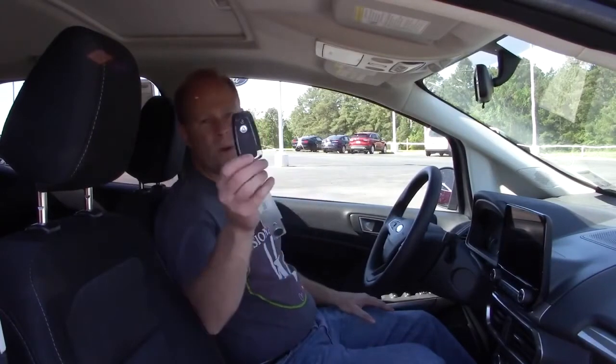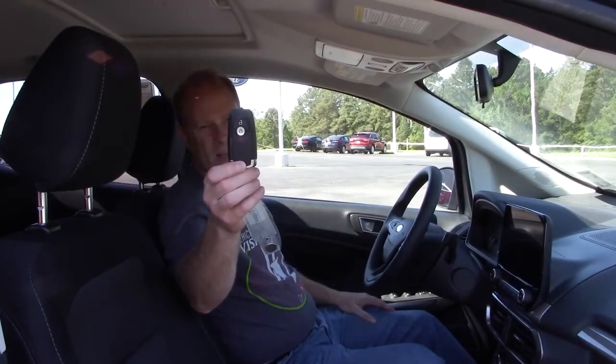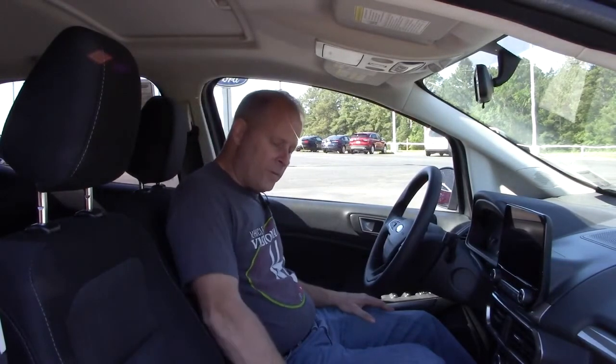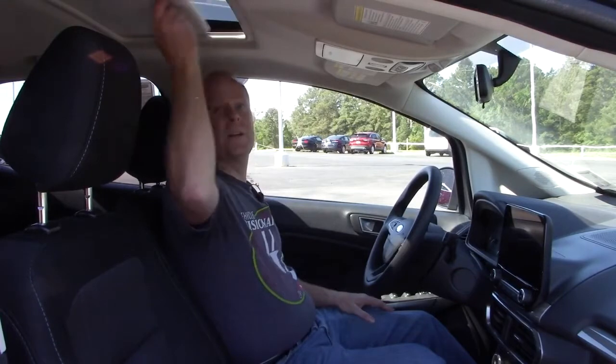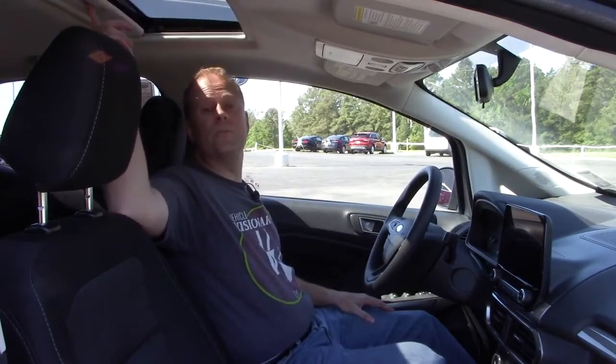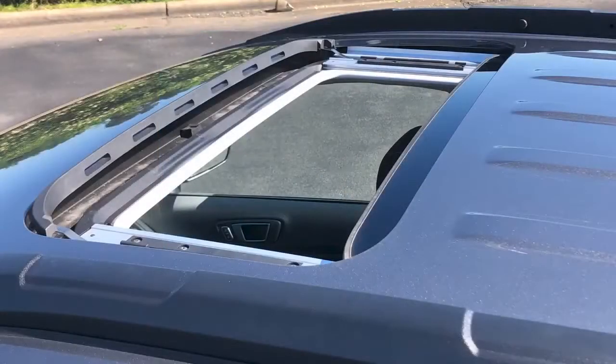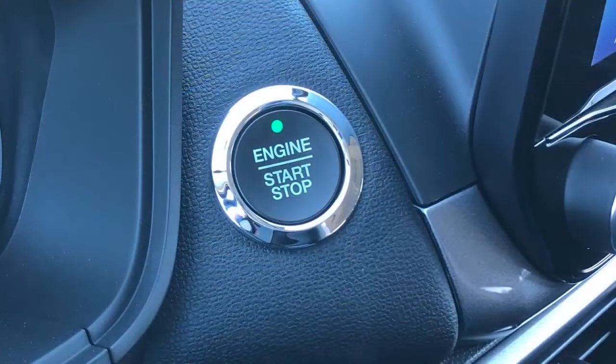And as I hop here into the front seat, here is what your remote looks like, just so you know. That's the remote for this EcoSport. And one thing I want to make sure I cover here, you do have a sunroof. It's probably one of the smallest sunroofs I've ever seen, but for a vehicle of this size, I guess that fits. You do have push button start here for that 1-liter 3-cylinder engine.